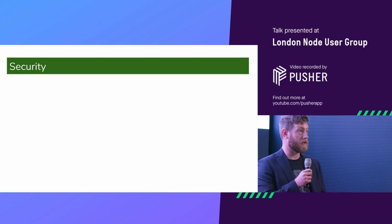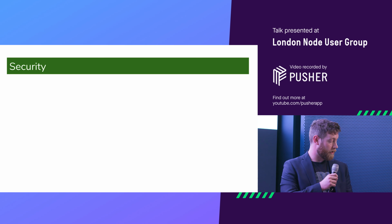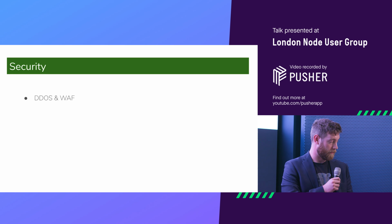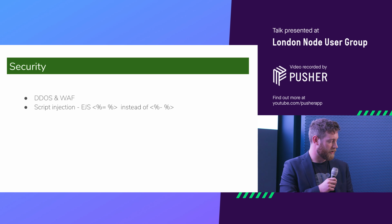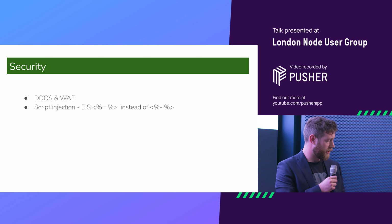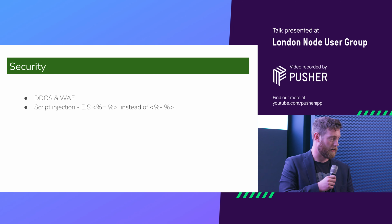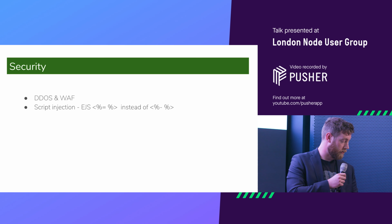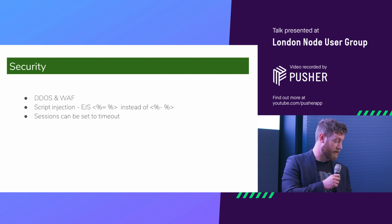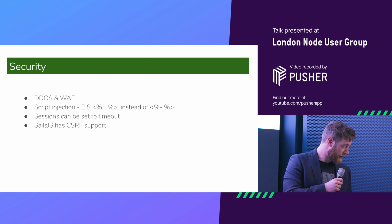Security. So I'm just going to zip through some OWASP top 10 stuff which I found relevant. Because Sails runs on Node, you can use any off-the-shelf reverse proxy, DDoS protection, and WAFs and stuff. So there's no preclusions there. Our front-end project is separate, so there isn't really an opportunity for script injection, which is good. But you've got EJS, so just use the interpreted input as opposed to the literal one. You can avoid a lot of problems. Sessions can be set to timeout, which is good. It comes with CSRF support out of the box.